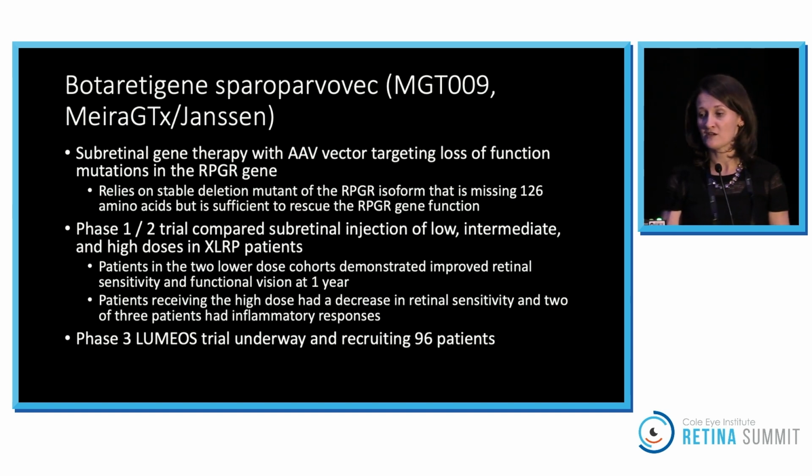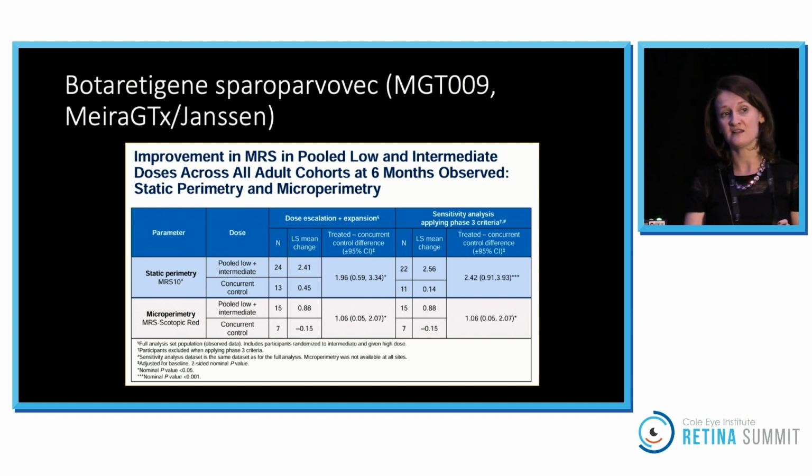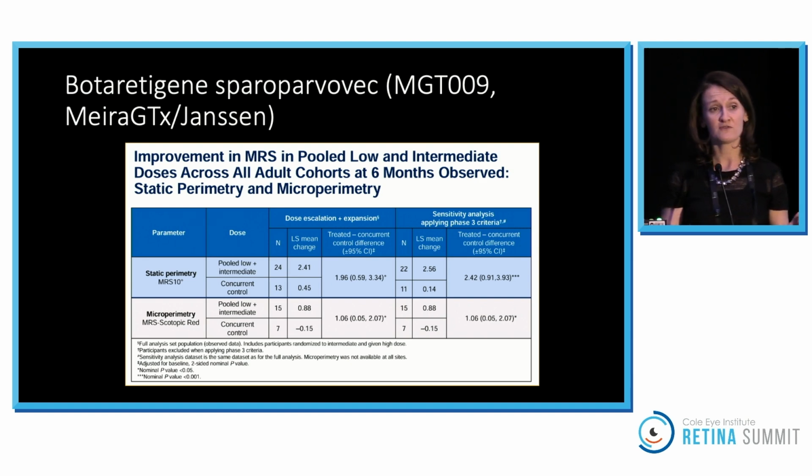MGT009 is subretinal gene therapy with an AAV vector targeting loss of function mutations in the RPGR gene. There was a phase 1/2 trial that compared subretinal injections of low, intermediate, and high doses in X-linked RP patients. And actually patients in the lower two cohorts, not the higher dose cohort, were demonstrated to have improved retinal sensitivity and functional vision at 1 year. Based on this, the phase 3 Lumius study is underway and recruiting 96 patients. And this just highlights that in those low and intermediate dose patients, there's significant improvement in perimetry and microperimetry.